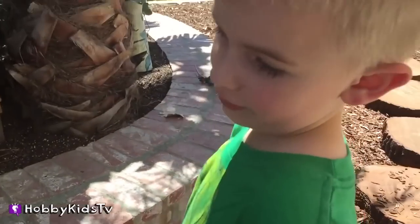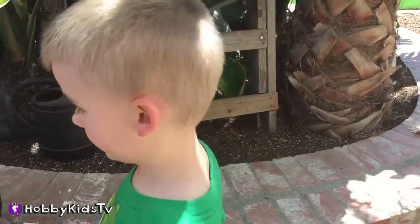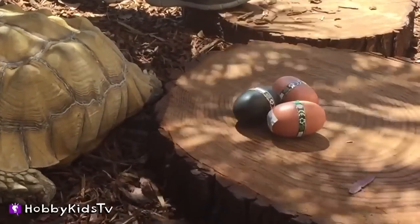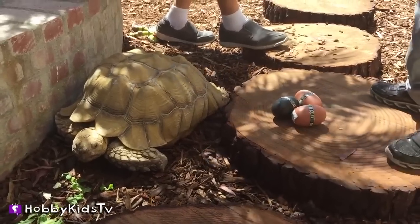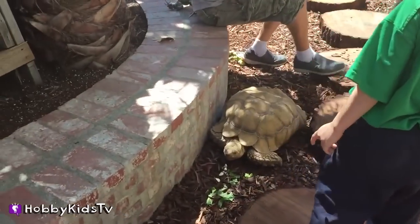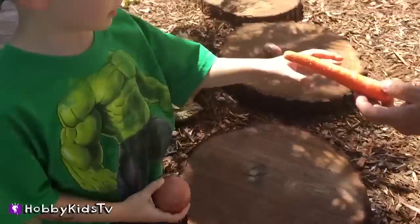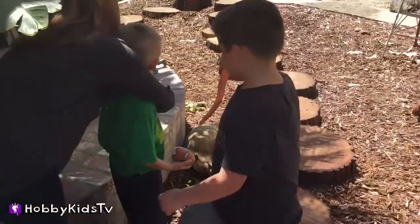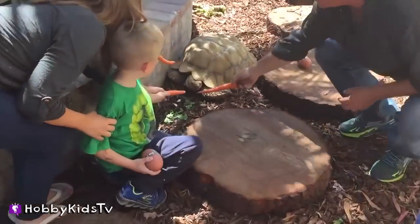Maybe he wants a carrot. Good idea, Hobby Frog. Hey, look, there's some eggs over there. Who's brave enough to go get one of those eggs? I'm brave. Me? Oh, he's moving his leg. Trying to get somewhere. We can hold it in front of him. Yeah, you boys can hold those in front of him. Make sure you're holding it so it's near your fingers well.